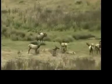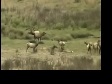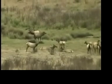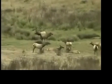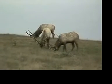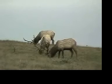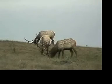What you just heard there was a bugle or a whistle. Some researchers have found that the bulls that make the lowest pitched bugles are the most impressive and intimidating, and that low-pitched bugle comes from a large chest cavity. Therefore, the largest animals have the lowest pitched bugles, and that's another signal that you can hear from miles away.